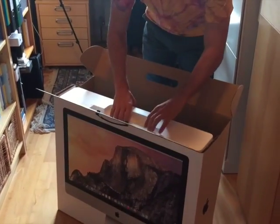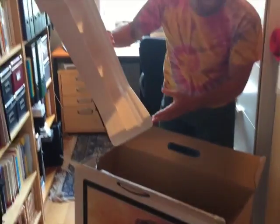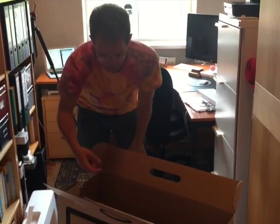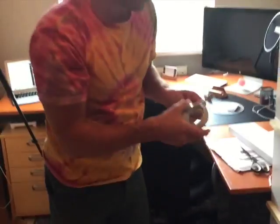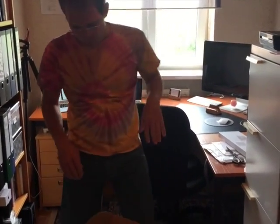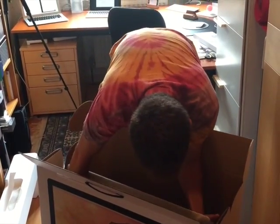And how does this work? The top styrofoam half. In here we see, have a look, here's the power cable, which is underneath a film. So you get this out. This is typical with this round cover for the back of the iMac. And see how we grab this on the sides.